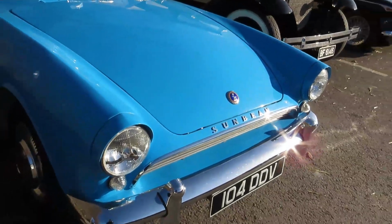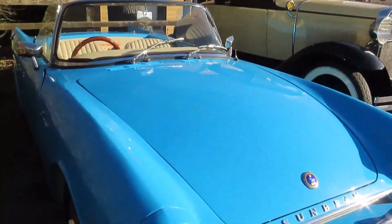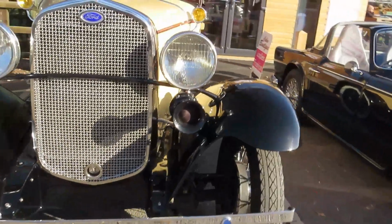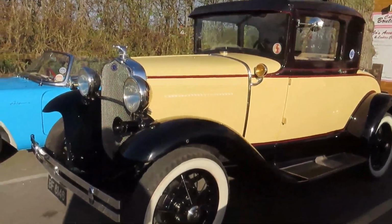The colour of it really suits it as well. Gorgeous little thing. Really like that. So you can see it's really clean underneath. And here we've got a Ford Model A. This is a two-door. This one, I presume it's got a dicky seat in the back.